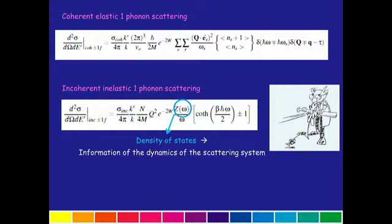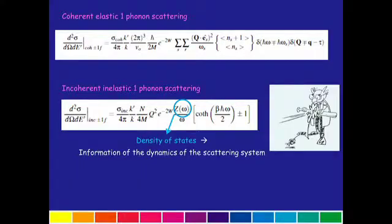Another important thing is for incoherent and inelastic of one phonon scattering, here we get the density of states. The density of states, we mentioned before, is a characteristic of the sample. All the information of the dynamics of the system is included here. This information takes into account what the system does when a neutron gives energy to it. We are going to see that in depth. But the important thing is that it is information of the dynamics of the scattering system.